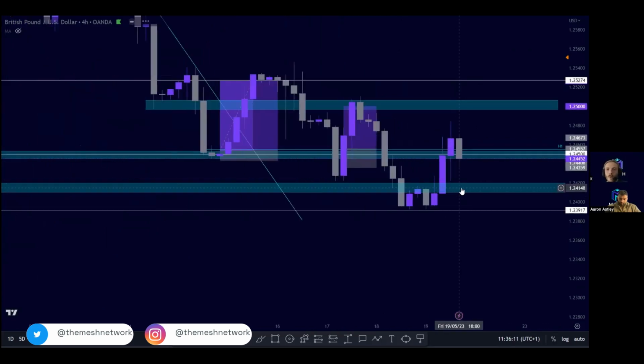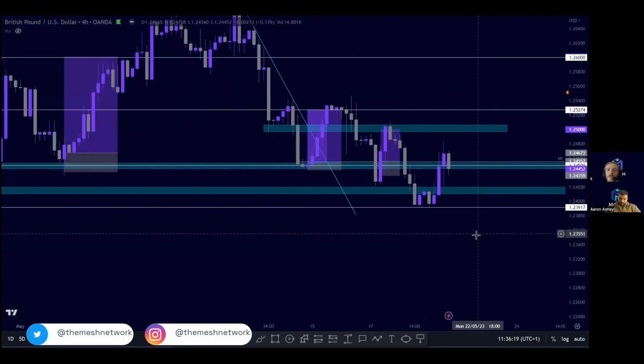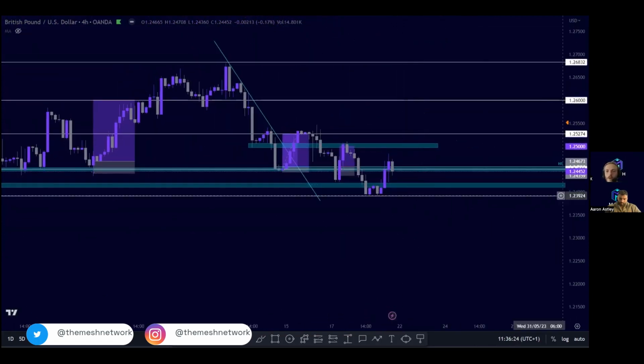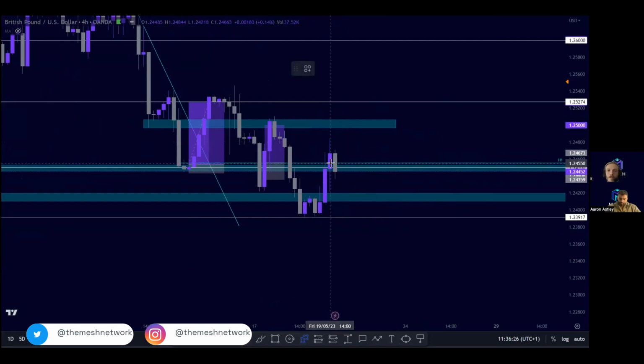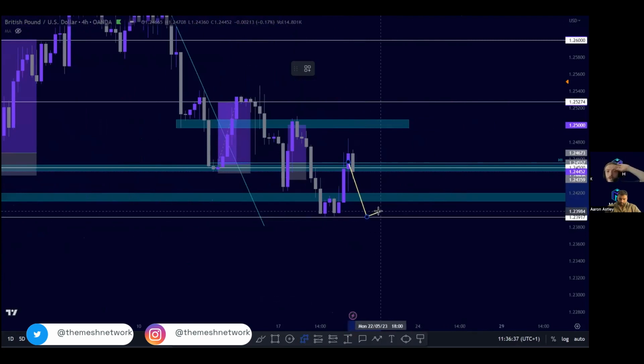So go down into the 4-hour. It did break out on Friday, broke out above that area, pulled back in and closed inside it. So once again, it's very, very choppy price action on GU, but I'll be waiting to see if price can come down and establish support at the 1.24 area. If we can establish support at the 1.24, I'll be looking to take trades back up into the 1.245 area and potentially up into 1.25, maybe even 1.2570.